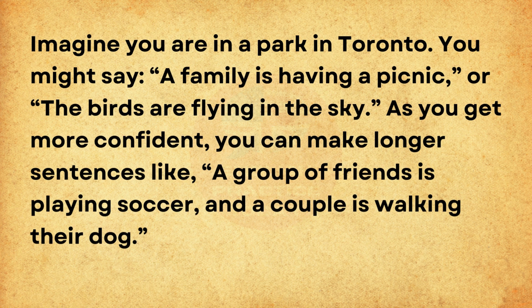Imagine you are in a park in Toronto. You might say, "A family is having a picnic," or "The birds are flying in the sky." As you get more confident, you can make longer sentences like, "A group of friends is playing soccer and a couple is walking their dog."